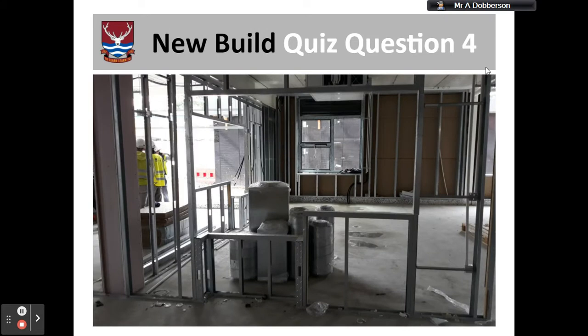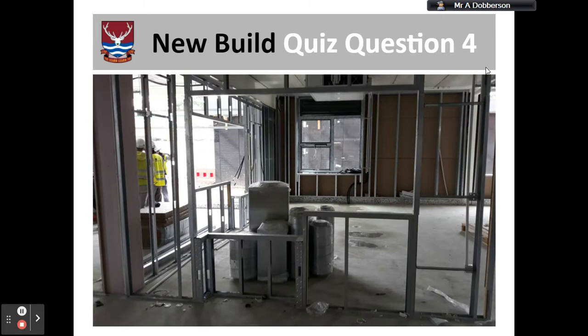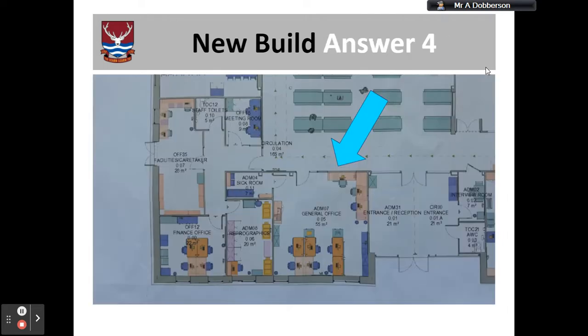So quiz question number four. What are we looking at? Who might be using this space? And the answer to quiz question number four is it's actually a reception desk. So this is the staff and visitor reception desk, and that's the student reception desk. I haven't actually got any sort of drawings I can show you other than the plans.